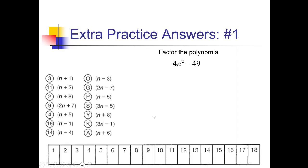So here we go with problem number 1. Now on these problems, pretty much any factoring technique is fair game. So we have shortcuts, we have the AC method, we have just figuring out what multiplies to the constant and adds up to the middle coefficient. So we'll use whatever we need to as we go here.